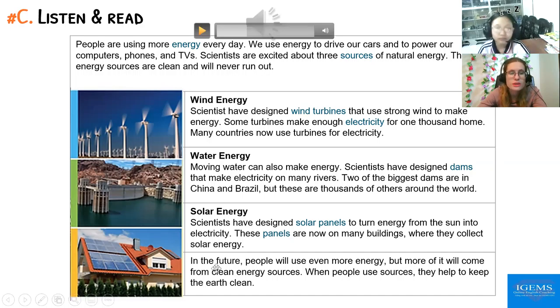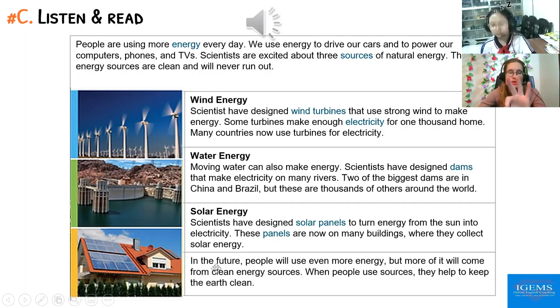Okay, so they are looking at the three clean energy sources, which are wind energy, water energy, and solar energy. Okay, can you read wind energy for me? Wind energy. Scientists have designed wind turbines that use strong wind to make energy. Some turbines make enough electricity for 1,000 homes. Many countries now use turbines for electricity. Okay, so more than one home. So 1,000 homes, lots of homes. Good. Okay, yeah.